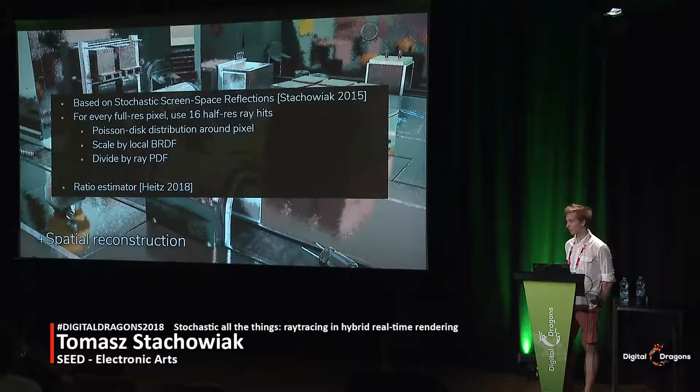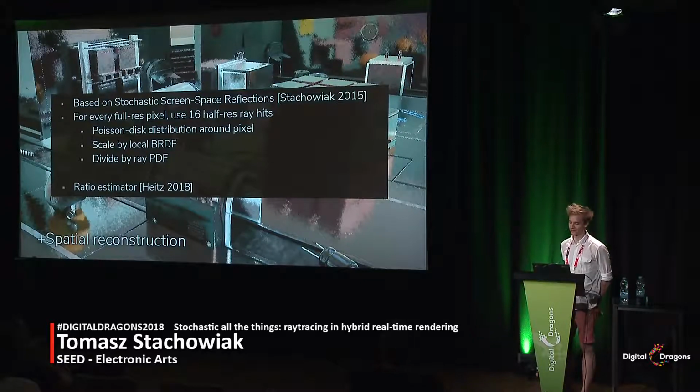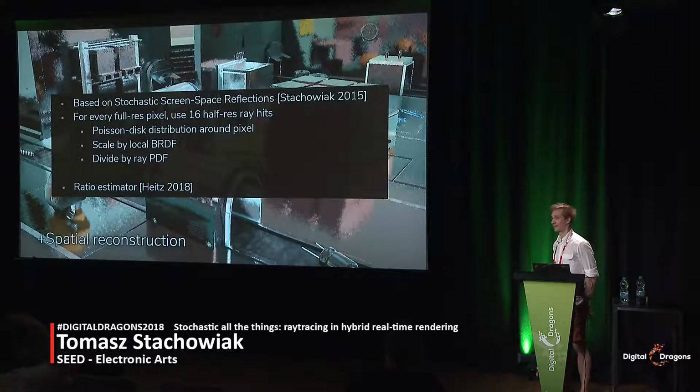So I will not go into too many details, but as a quick recap, every full resolution pixel uses a set of those ray hits that were intersected by the pipeline, and it reconstructs the reflection. And it's basically a fancy weighted sum, where the local pixel's BRDF is used to scale the intensity, and the ray's own PDF is used to reduce it. And recently, Eric Heitz, Stephen Hill, Morgan McGuire, and Ari Silvennoinen pointed out that it is something called a ratio estimator, so apparently the math is pretty sound.